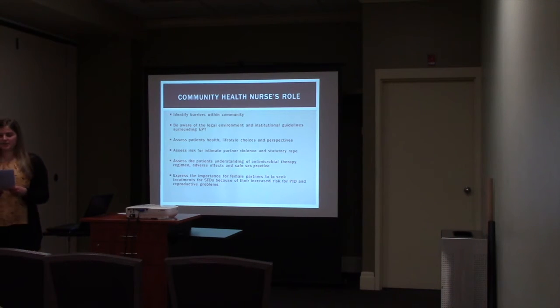So my recommendations for the community health nurse: you have to identify barriers within the community. You have to be aware of the legal environment and institutional guidelines surrounding EPT. You have to assess the patient's health, lifestyle choices, and lifestyle perspectives. You have to assess the risk for intimate partner violence and statutory rape. You have to assess the patient's understanding of antimicrobial therapy regimen, adverse effects, and safe sex practices, and express the importance for female partners to seek treatment for STDs because of their increased risk for PID and reproductive problems.